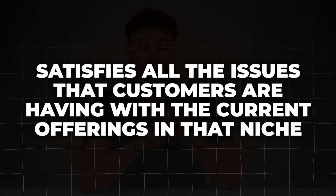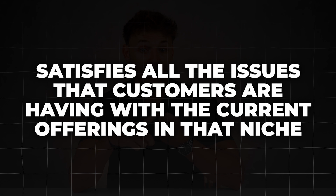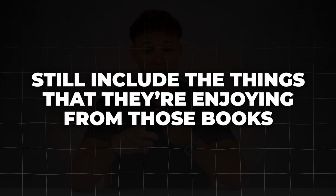Look at all this information and data and then combine the two and create a book that, A, satisfies all the issues that customers are currently having with the current offerings in that niche, and also still includes the things that they're really enjoying from those books too. That way you're going to have a far superior product to all of your competition, and you're easily going to be able to take their sales.